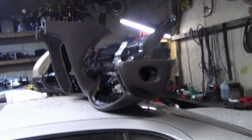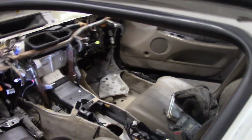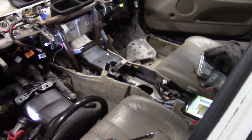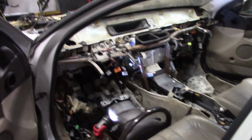Well, I went up to the house and the wife was taking a nap, so that gives me free permission to come back out to the shop. I got the dash out, but at what cost? I'm just joking. There is a lot of electrical. I'm just going to say that right now. There is a lot of electrical in this Lexus. I have greatly underestimated how much wiring is in this car.